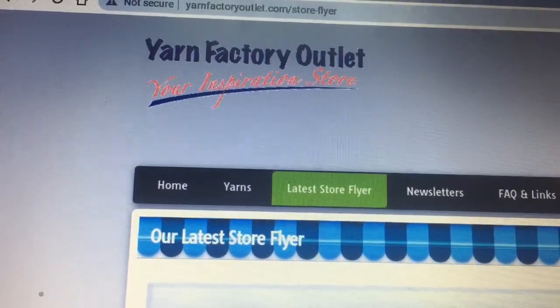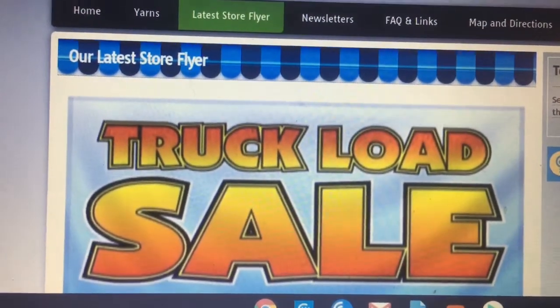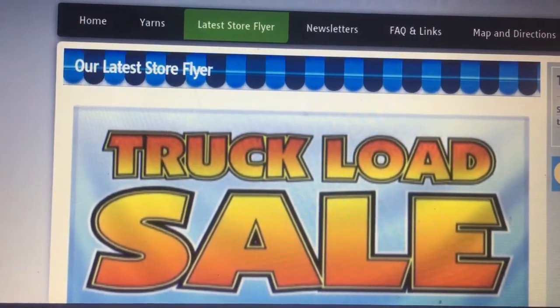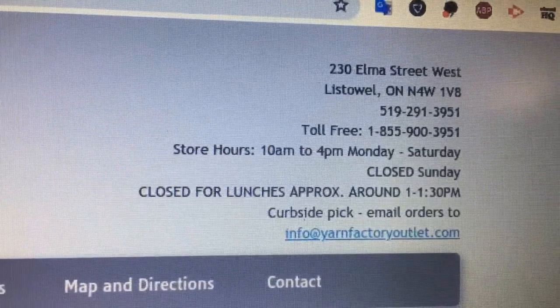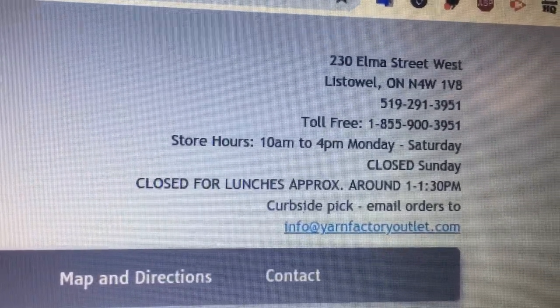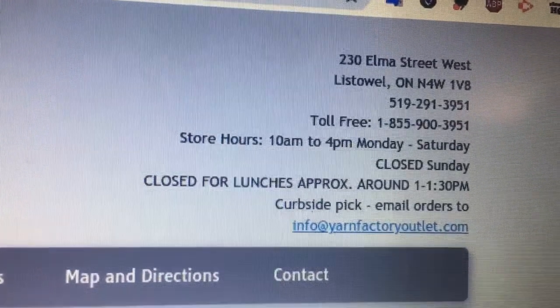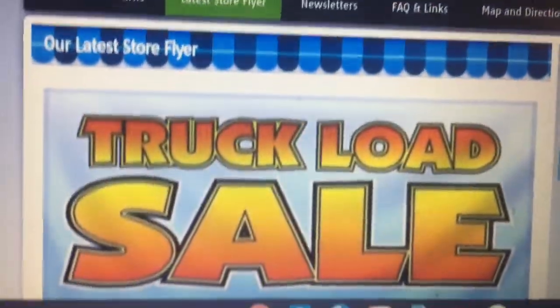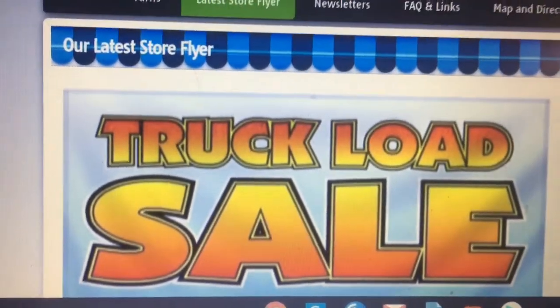All right, now let's get into this deal. They are having a truckload sale at the Yarn Factory Outlet. And if you have not ordered from them before, you need to email them at info@yarnfactoryoutlet.com, or you can call them at their toll-free number. And yes, they're in Ontario, Canada. Generally, the shipping is not that bad as far as time and stuff.